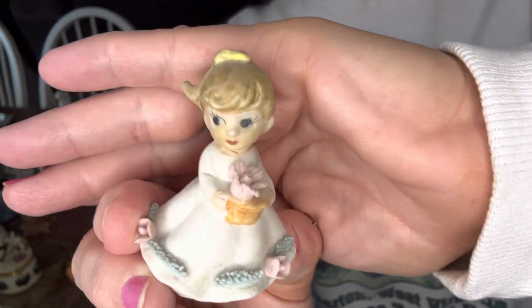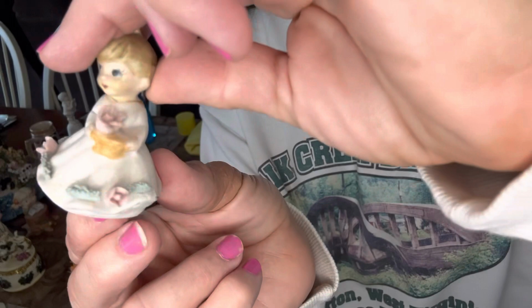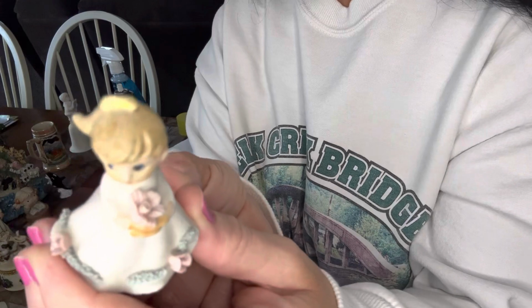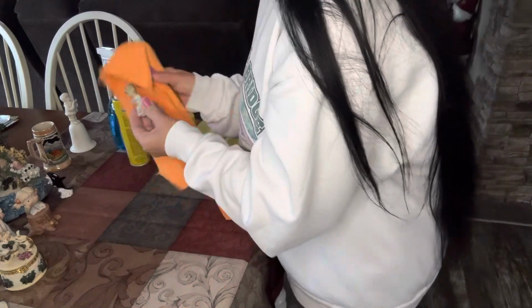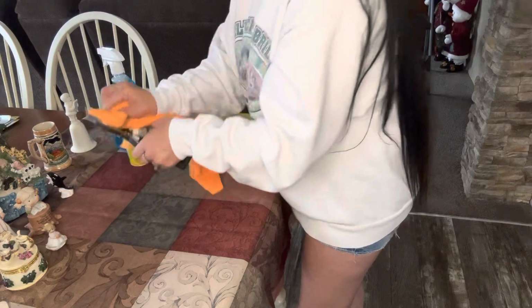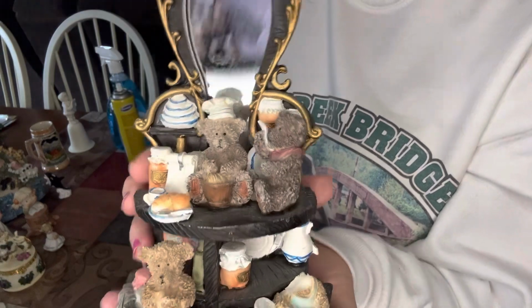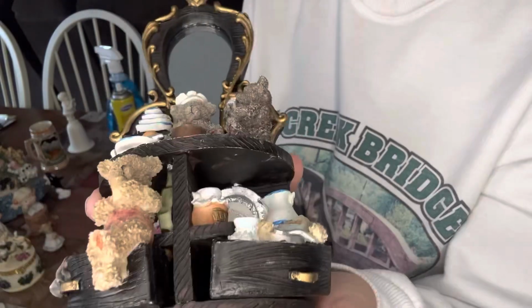I've had this little angel. She's not got a chip or anything in her. You guys, I've had her so long. Cute little yellow bow in her hair. I love bows. And this item right here. Yes, so cute. It's little bears. And this is chipped. Yes, I know, but I've had this since I was a teen, and I love it.